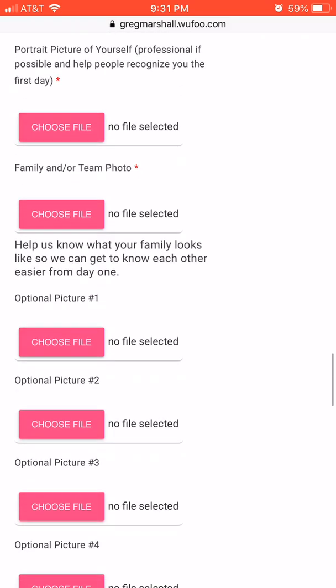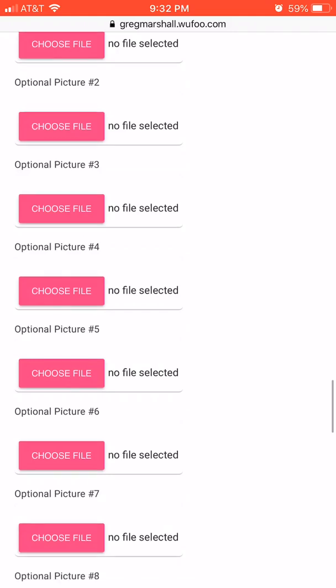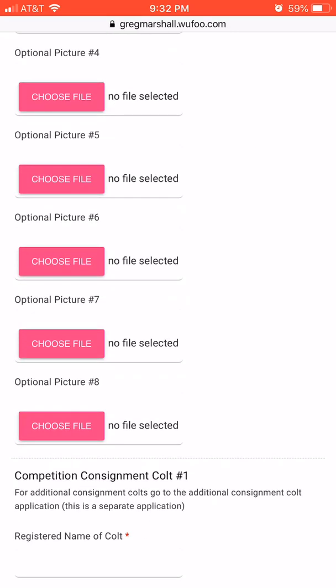Pictures, you guys can check out how to do that on the trainer video. Family or team photo, please show us your family if you've got one, so that we can be familiar with them when you guys show up on competition start and end days. There's quite a few optional pictures. Help us get familiar with your place, your studs, your mares, your other colts.